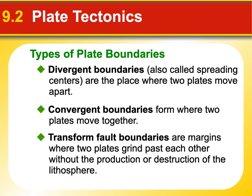In a transform fault boundary, two plates are not coming together or pulling apart, they're actually sliding past each other. So there's no new material being formed or destroyed here, as in the case of the other two boundaries, whereas a divergent is forming new material and a convergent, for the most part, is destroying material. In a transform fault boundary, it's just slipping and sliding past each other. So we're not making more or making less material.